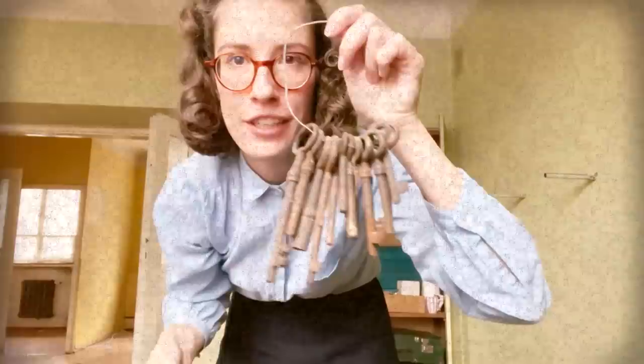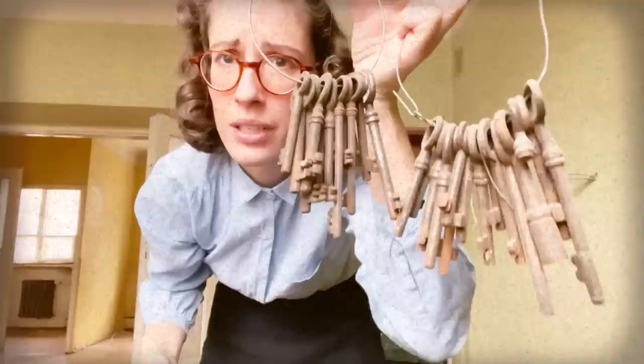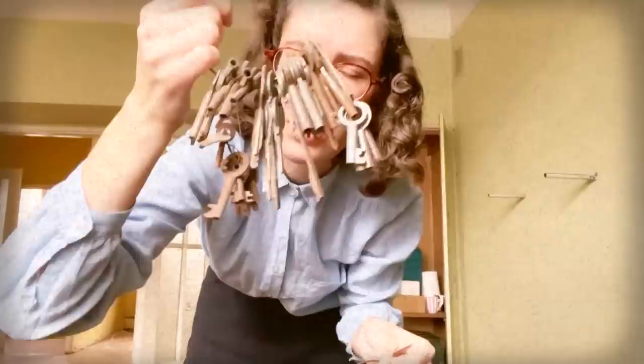Welcome to my basement haul. First up, we have a gazillion keys. They're pretty cool though. So I decided to take them because you never know when you're gonna need some old keys. These are newer, but these are literally so old and weird shapes. Next up, we have these bad boys. I'm sorry, I just had to.